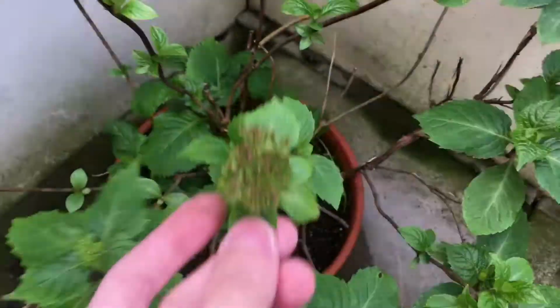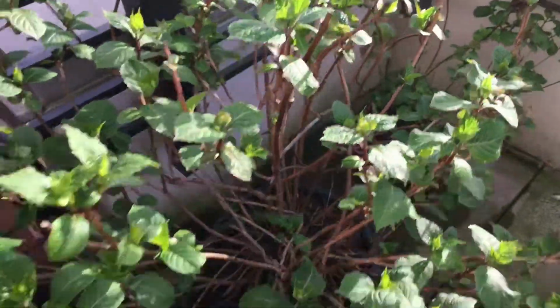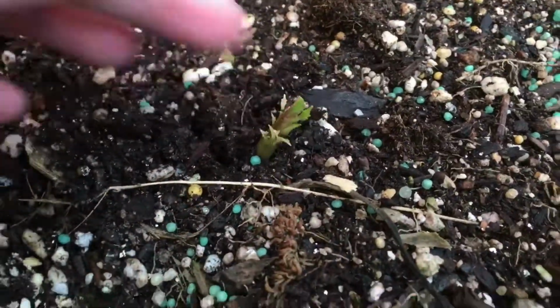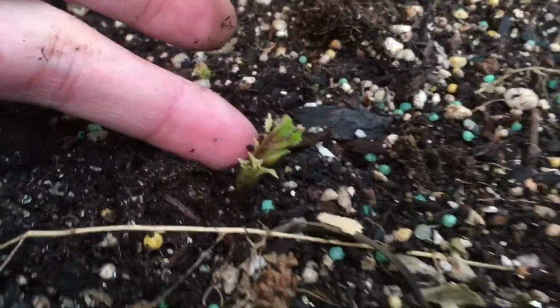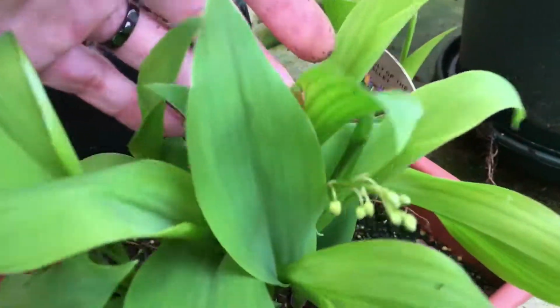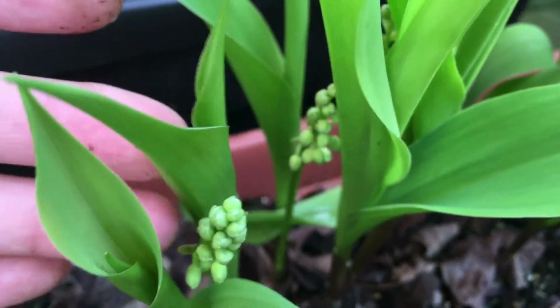Hydrangea coming up with flowers. Same as this guy. And then the dahlia, you can see the sprouting has come out of the soil. And here the lily of the valley is coming up pretty crazily. You can see lots of leaves. I really like the color of the leaves. It's really bright green, and the flowers are coming up too.